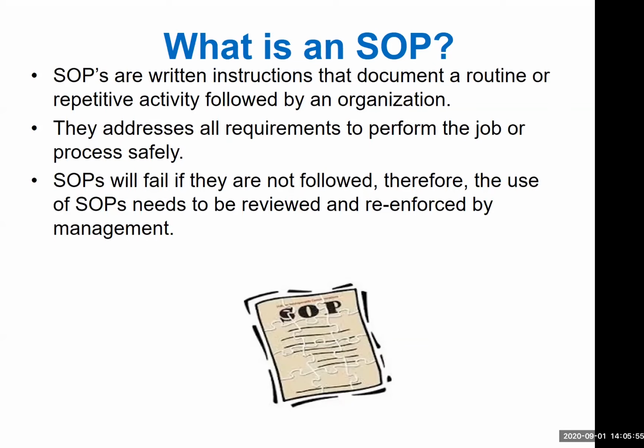So with SOPs being written instructions that are documenting our repetitive activities, what they also do is address every requirement of performing a job. We also, in our SOPs, will address safety, we address training, we give the purpose and objectives and a scope in our SOPs. We have to understand, since these SOPs are instructions for doing something consistently on an everyday basis, that they will fail if they are not followed.